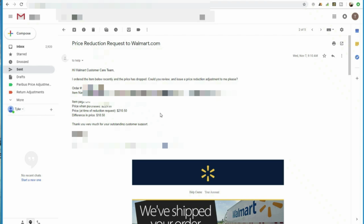It just has everything in there, and you can look out for an email from Walmart, and if they don't end up sending you one in a timely manner, you can go to walmart.com just like we just did, and you can manually request them through the chat.